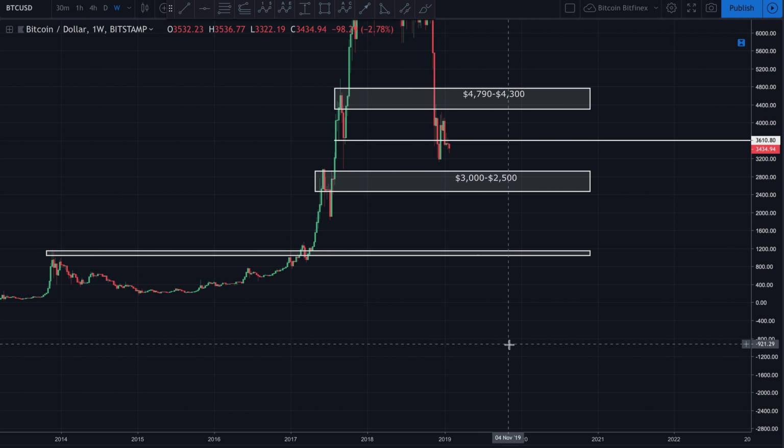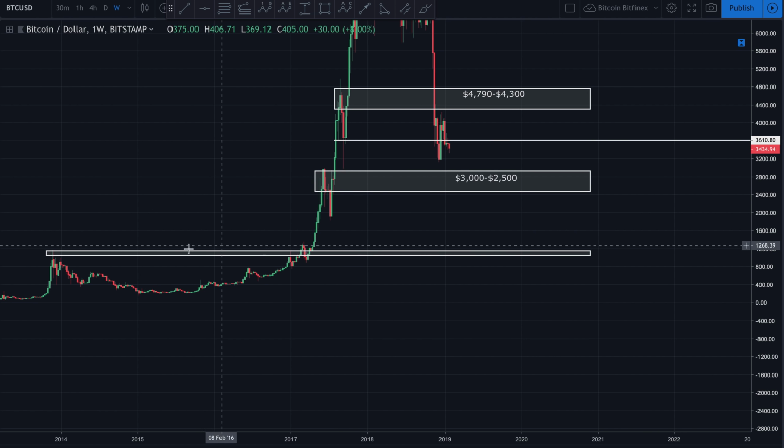And I pointed this out last time, guys. 1,200, this is a hard support in my opinion. In other words, if we do ever see this area, and I'm not saying it's probable, but it is possible, and if we ever see a $1,200, $1,100 Bitcoin, guys, or getting down into that neighborhood, this is where I will go in very heavy. By heavy, I mean about 95% of the money that I have allocated to buy Bitcoin, I will go in here between 1,100 and 1,200 with orders stacked between 1,100 and 1,200.